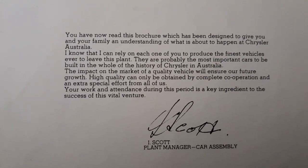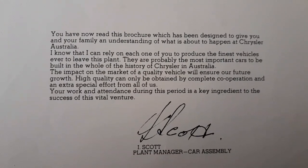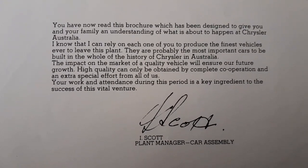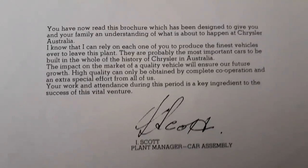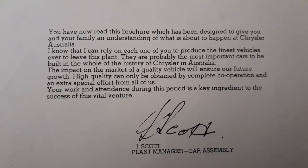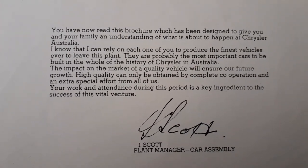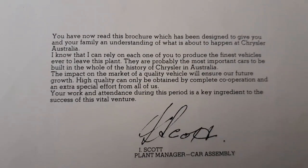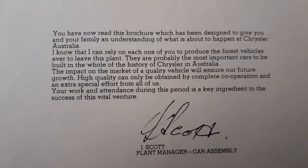And then on the last page, we have, now that you've read this brochure, which has been designed to give you and your family an understanding of what is about to happen at Chrysler Australia. So it was a fairly big deal, really, and they felt that they had to put out a brochure to let people know that they weren't closing, and they were going to be producing this Sigma car. But of course, in a few years' time, Chrysler was gone, and Mitsubishi took over, and they just made Sigmas after that, and then eventually Magna, and then of course the last one being the 380, which was the final car or roll of the dice for Mitsubishi in Australia. So yeah, that's the bit of history.